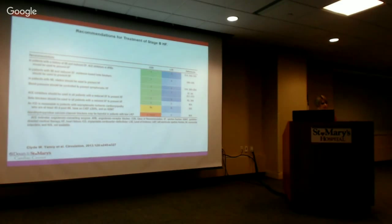So these are, you know, patients that have had a myocardial infarction or have a reduced EF. They should be treated with beta blockers, ACE inhibitors. Certainly, if they've had an MI, they should be on a statin. We know the importance of controlling their blood pressure. These are class 1 level A indications. And also, patients that have a low ejection fraction, we know that some of the calcium channel blockers can actually be harmful in this patient population.